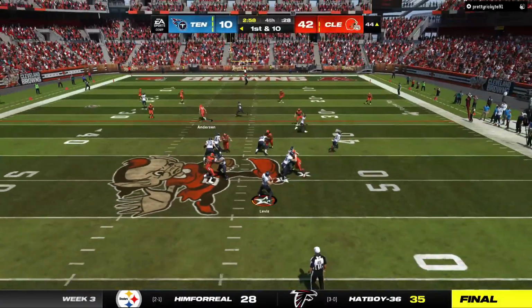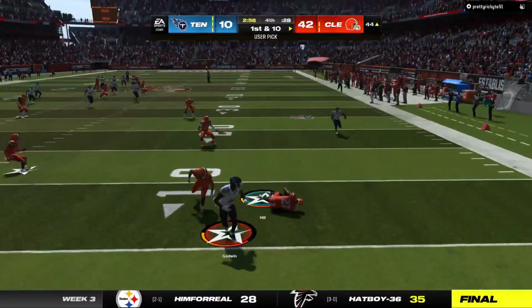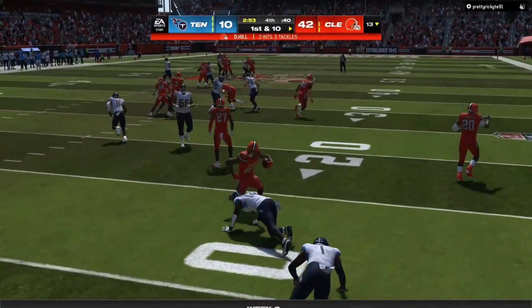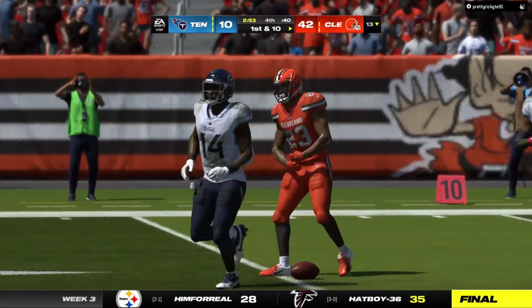Levis now off of play action. Looking downfield for Godwin. And now here is another interception. Daxton Hill picks it off. And the Browns are going to take over at their own 13-yard line.